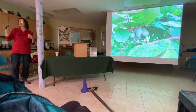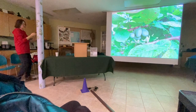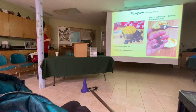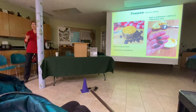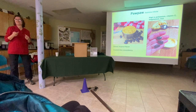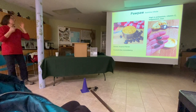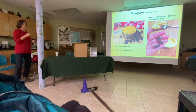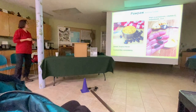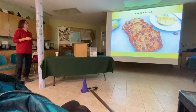That's a large number compared to what I usually see. That's great. I love pawpaws. And they're also nutritious, and you can use the pulp as a substitute in a recipe where you use banana, like banana bread, you could use pawpaw pulp instead. It has its own flavor. It's really, really delicious. So there's pawpaw bread. That's in the next book, too.